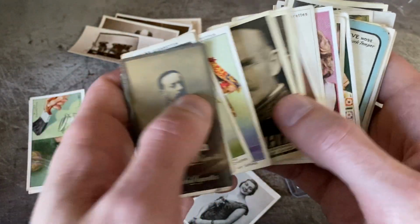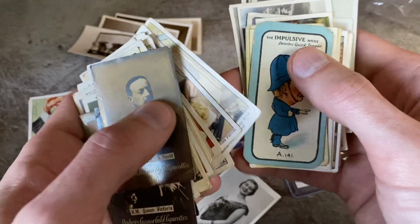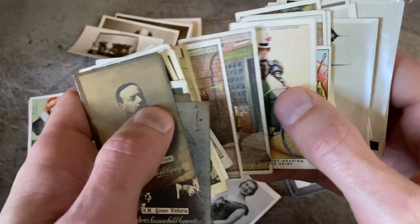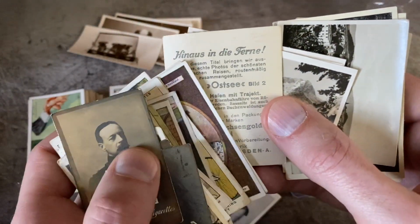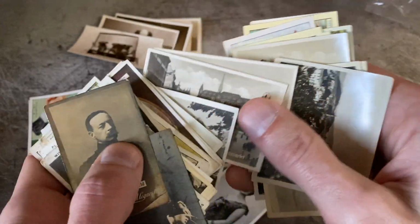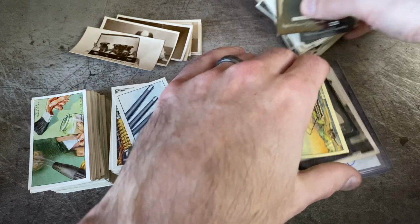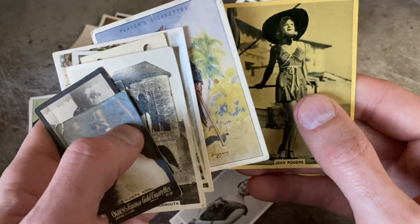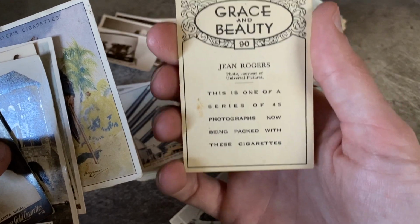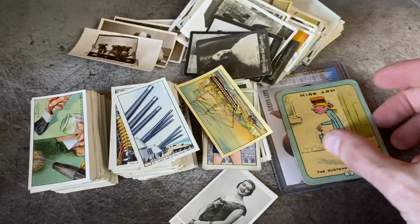Here's some more political figures here. Another boxer. I like these kind of stylized cartoon ones right here. I thought those were kind of funny. More just scenes here. And these ones are actually just kind of photos, but they did come out of cigarette packs. I think this is like a German-based tobacco company of different scenes and what have you. But yeah, real interesting cards. Got a little bit more of the Ogden's cards here, and you know, another kind of stylized cartoon one. And then there's one, Jean Rogers, pretty well-known actress, and Long John Silver. So yeah, I had fun going through those.